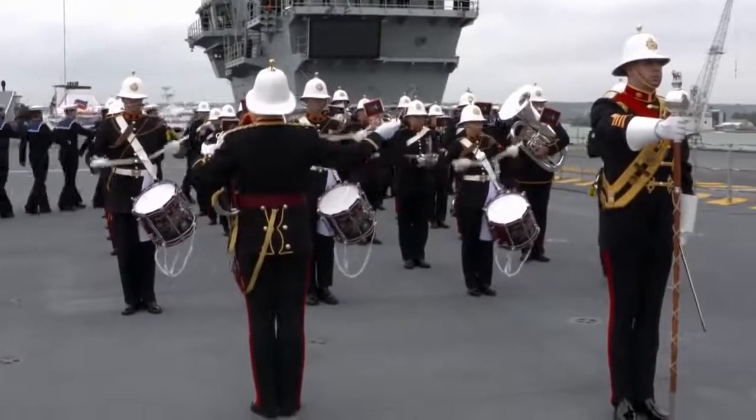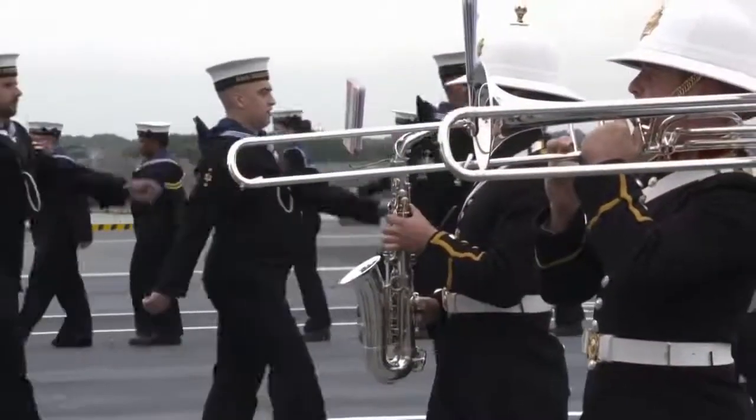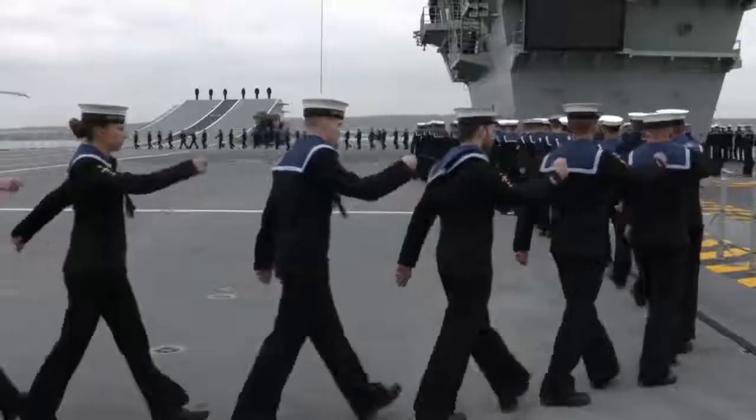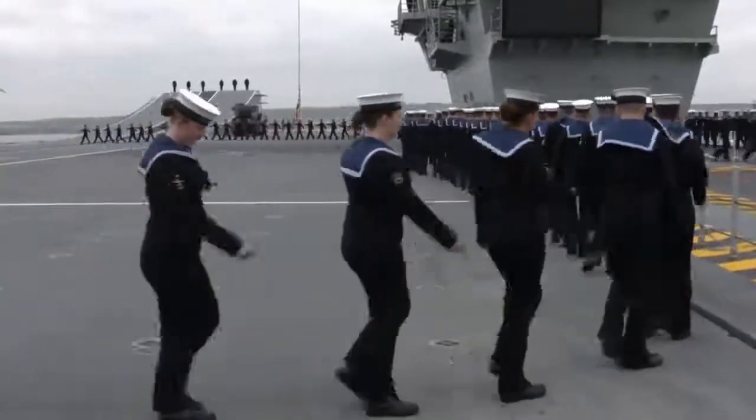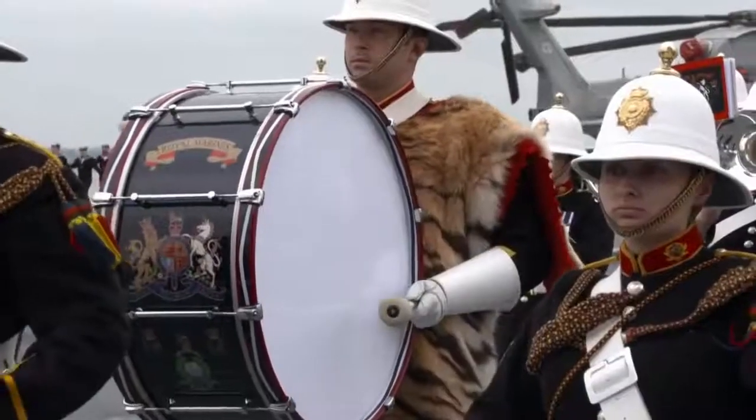First stop, Florida, USA. Yes, 5 minutes to go. This is the back end of a massively long and epic summer, trying to get the ship ready to go for our first overseas deployment. Really proud moment, and seeing all the men and women on the upper deck now, flanked by the helicopters, the Royal Marine Band. And so we're feeling much more like a military outfit, which is great.